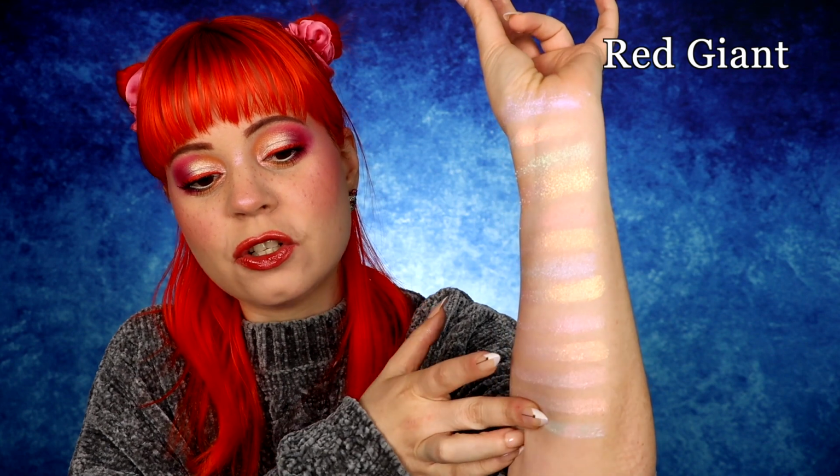And we have the last shadow here, which is my absolute favorite in the whole collection. This one is called Red Giant, and you can probably guess it. This one has a very, very strong reddish pinkish shift to it, and it's just so beautiful. Such a pretty shadow. I love this. This makes for the most beautiful face highlighter, and I've done that so many times. It is so pretty.